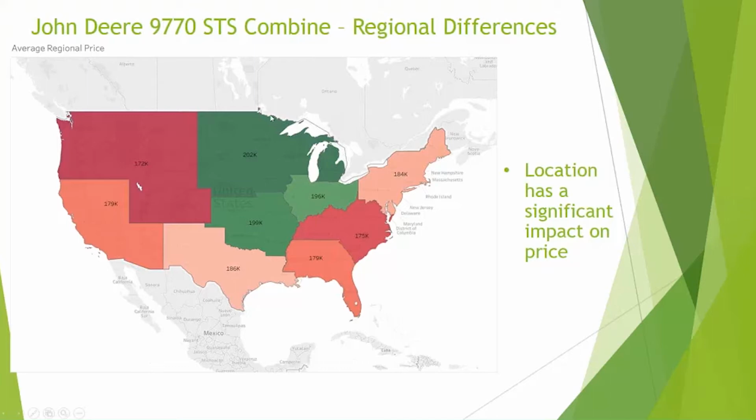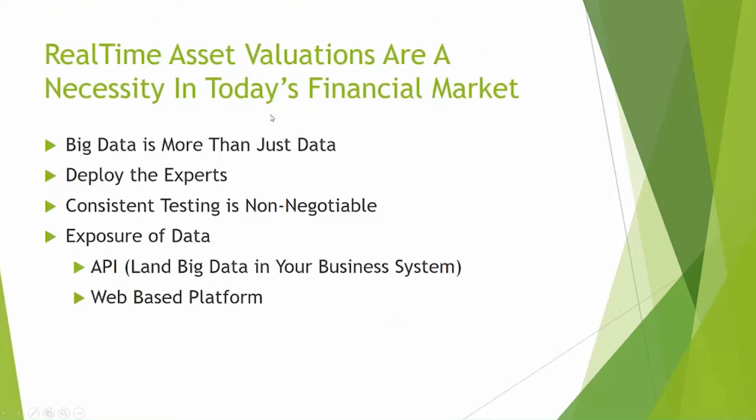So to wrap everything up and give an overview of what we went over today, real-time asset valuations are very, very important. When we take real-time into consideration, you must look at today's values. A unit that runs through an auction would be part of our data set today. That would have run through yesterday, and we would be accommodating for that today. We're just that quick in real time.